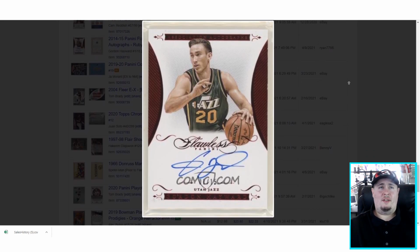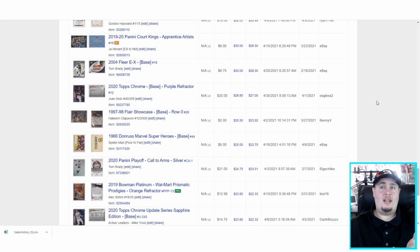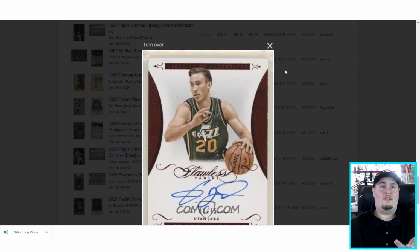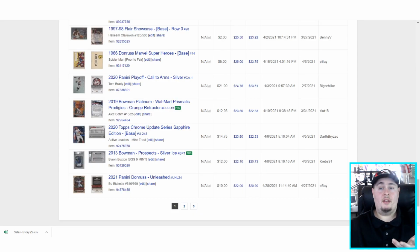It's a Gordon Hayward. It's a flawless. It's not a rookie, but hey, I'll take the profit. $9 to $28. You can just go down this list. This one I'm proud of. $2 to $23 on this Hakeem to 500. All day long. 120 of 500. Like, I know that card's going to sell for that. Let's go ahead. Close that really quick.